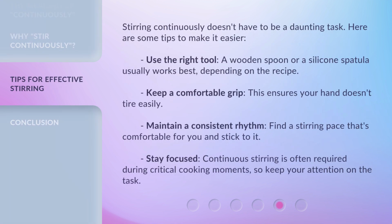Stirring continuously doesn't have to be a daunting task. Here are some tips to make it easier. Use the right tool. A wooden spoon or a silicone spatula usually works best, depending on the recipe. Keep a comfortable grip. This ensures your hand doesn't tire easily. Maintain a consistent rhythm. Find a stirring pace that's comfortable for you and stick to it. Stay focused. Continuous stirring is often required during critical cooking moments, so keep your attention on the task.